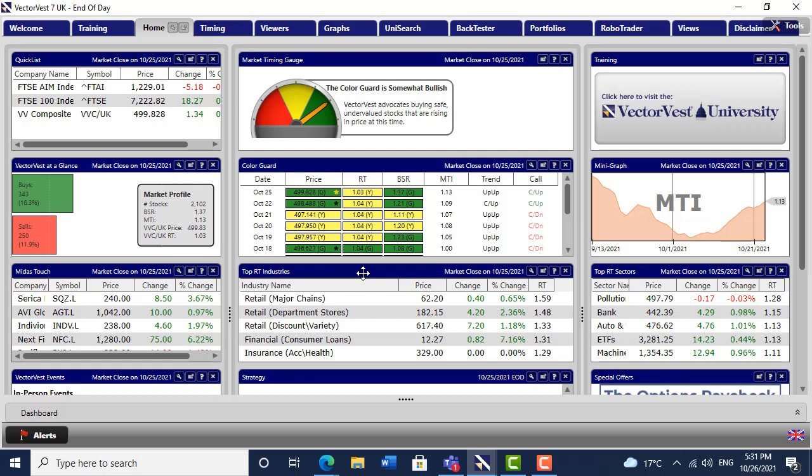I'm just doing it now so it doesn't stuff us up in a second. All the measures of the trend are up, and momentum very strong. That little black star tells us that the price is up day over day and week over week, but the momentum is up as well. So that's good. VectorVest advocates buying safe undervalued stocks that are rising in price at this time.